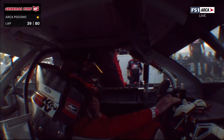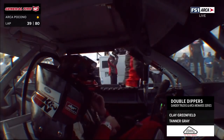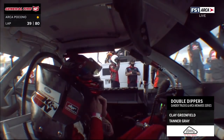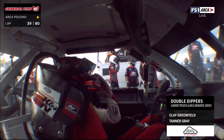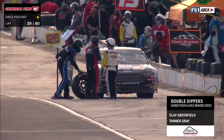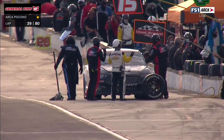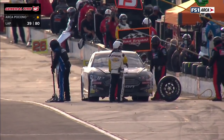Well, Tanner talked about his bad luck in 2020 with the ARCA Menards series, an oil cooler leak at Daytona, and some spark plug issues in Talladega last week. Still was able to at least be part of the 3-car DGR team. And he, of course, is one of 2 double dippers, so he's not going to get any more laps of practice before truck racing tomorrow, along with Clay Greenfield. Yeah, but it's going to help. The 30-some laps he ran here will definitely be a huge advantage for him tomorrow.